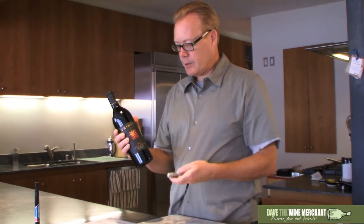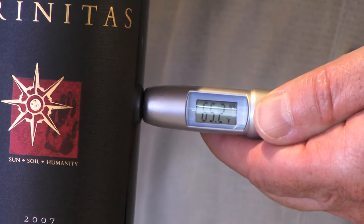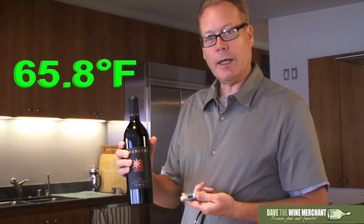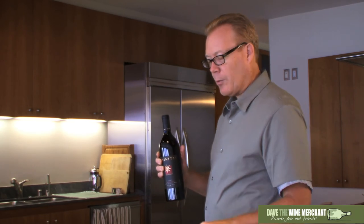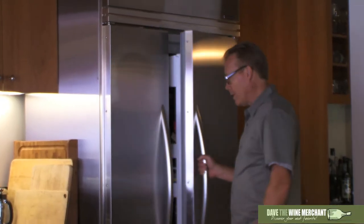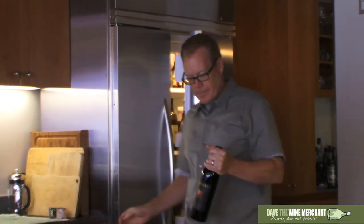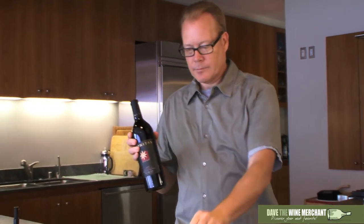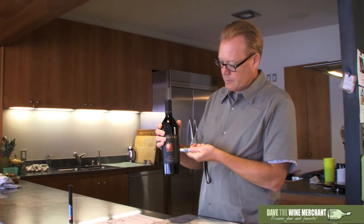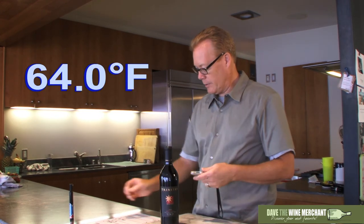So 10 minutes into our project, we find our temperature has gone down to 65.8 degrees. Not quite where we want it to be, but almost there. Let's go for another 5 minutes. Another 5 minutes is up. Let's see where we are. 64.0 degrees.